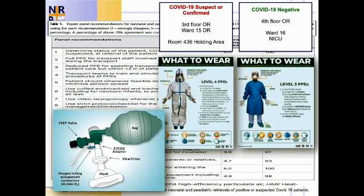Another intervention is provision of viral filters whenever we perform positive pressure ventilation in the setting of possible COVID-19. These viral filters are also utilized in our ventilators and CPAP machines.